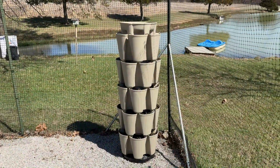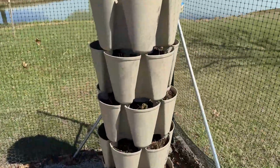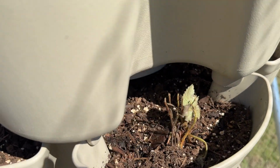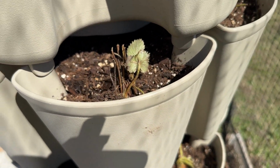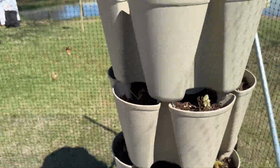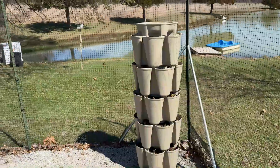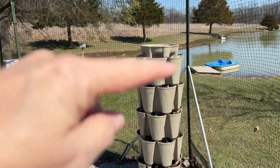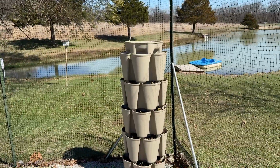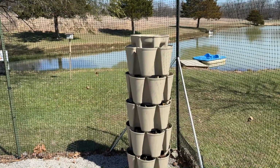Just the other day, I planted 24 seascape strawberry plants in here. I purchased the bare root variety and they're all nestled in. They've been watered. They have some wonderful good compost. So this year I'm planning primarily to use my vertical garden for strawberries. The top tier, I haven't planted anything in yet, and I'm going to reserve that for some pretty flowers.